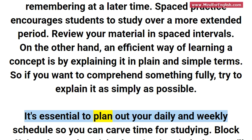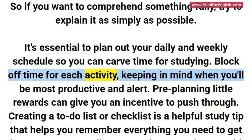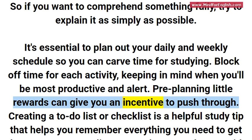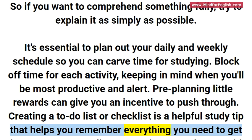It's essential to plan out your daily and weekly schedule so you can carve time for studying. Block off time for each activity, keeping in mind when you'll be most productive and alert. Pre-planning little rewards can give you an incentive to push through. Creating a to-do list or checklist is a helpful study tip that helps you remember everything you need to get done.